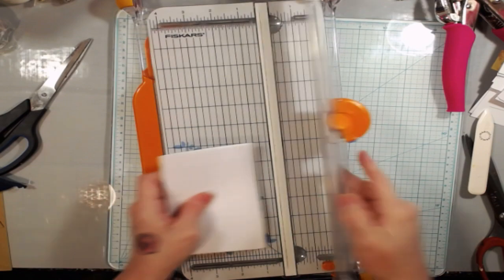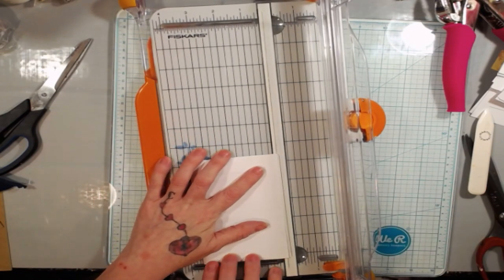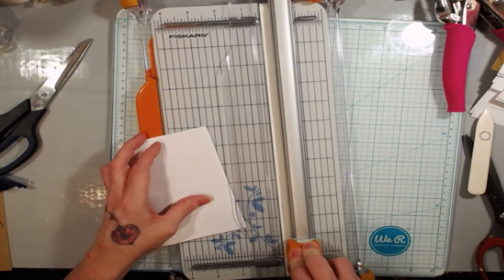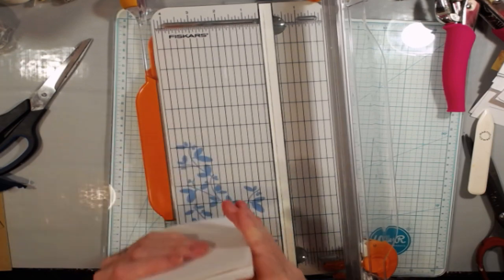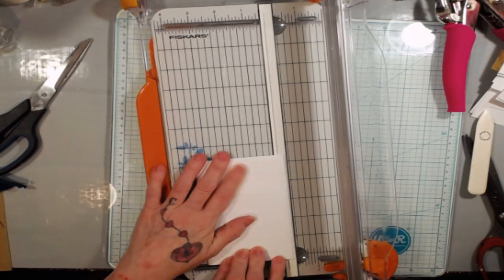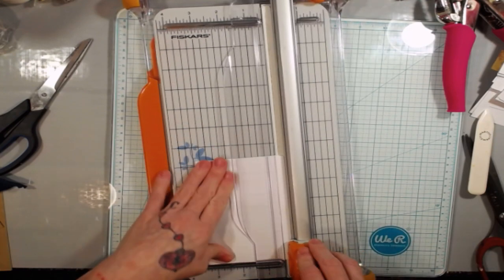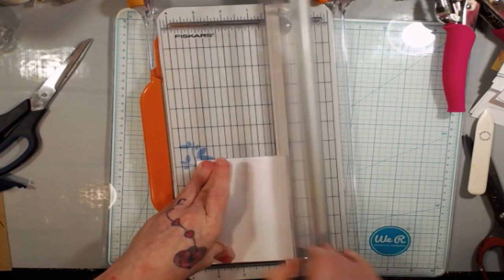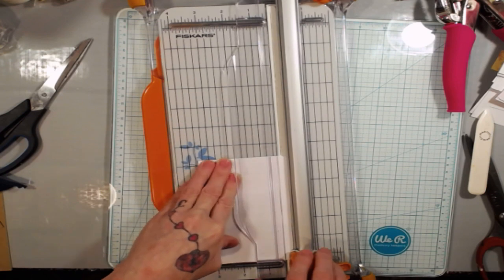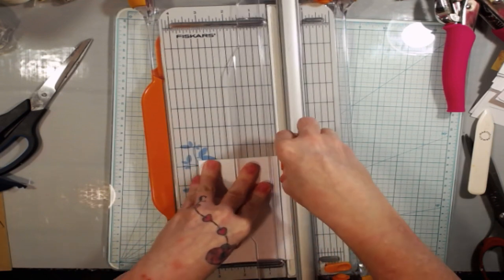All right, let's see. Oh, I gotta remember where that's cutting to though. All right, I see it. Gotta make a little mark where that's gonna cut so I know. Because now it's on the other side. Okay, that's good. Is it though? It is. Let's see.